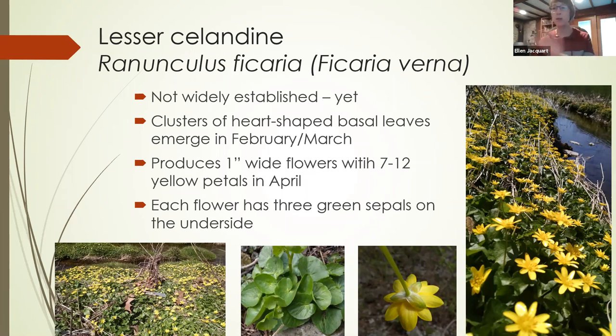We don't have any marsh marigold in Monroe County that I'm aware of, not a common native plant in the southern part of the state at all. So it's not like we're gonna have some populations here, but other parts of the state do have marsh marigold. Flip the flower over, marsh marigold will not have three green sepals. That's how you tell them apart.